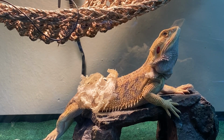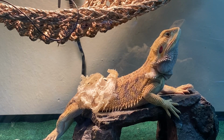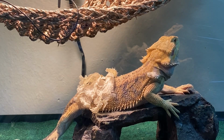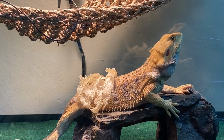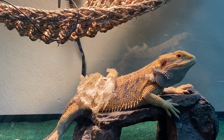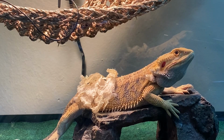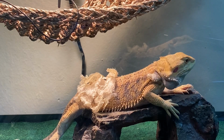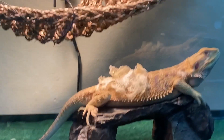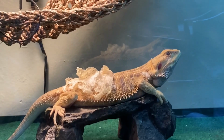As you can see, Spike is in shed mode. One of the things that happens when your bearded dragon goes into shed mode is their skin gets really dull. Some bearded dragons will eat, some won't. Mine eats through shed, and it doesn't bother him. But I've heard stories of some bearded dragons that won't eat when they go into shed. But Spike, that doesn't bother him.